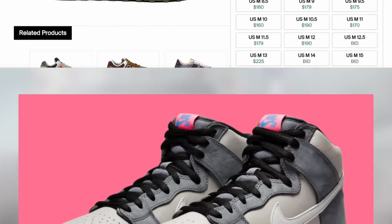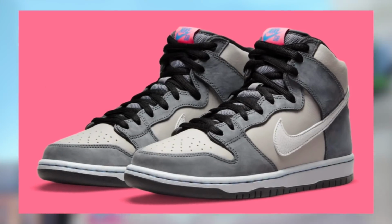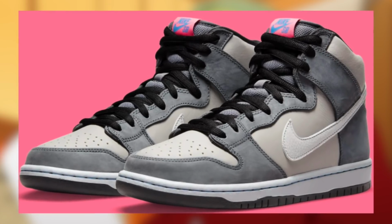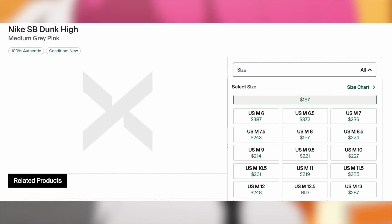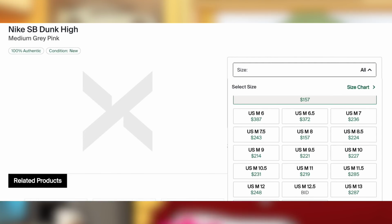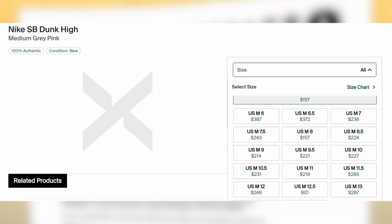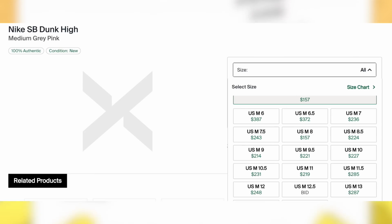Moving on to the 20th for $110, we have the SB Dunk High Gray Pink dropping. These appear to have more demand than the typical Dunk High since they are SBs. The way they're looking right now, I'm pretty optimistic about them. I'd expect all sizes to remain profitable with a good margin, and the larger sizes of which being the best. Make sure to check your local skate shops for raffles on these.